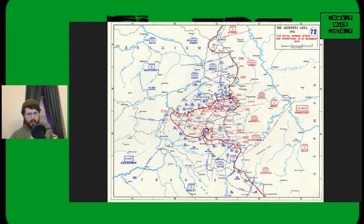But right near that red line, which denotes the German line, and you can see near the bottom of that big salient, there is a small circle around a little blue dot, and that's the town of Bastogne. Bastogne was one of several crossroads towns in this area of Belgium that was vital to any kind of advance by either army. So it made sense that there had to be troops holding that town prior to the Battle of the Bulge.